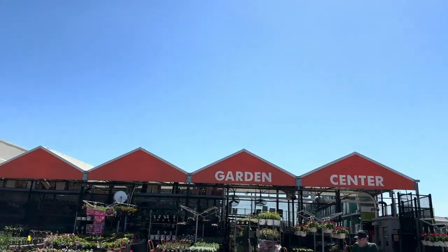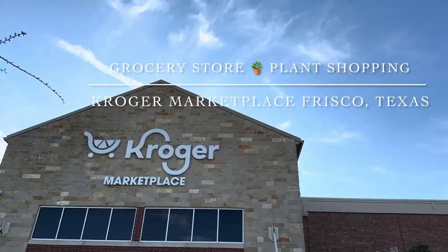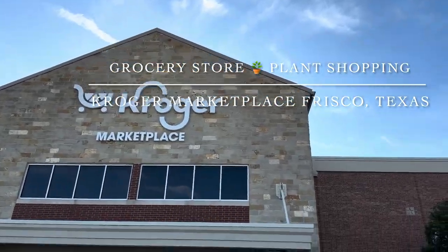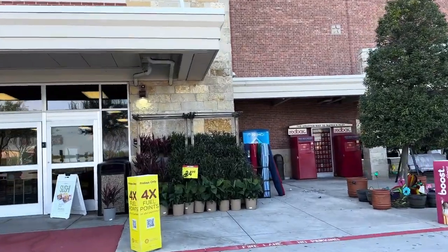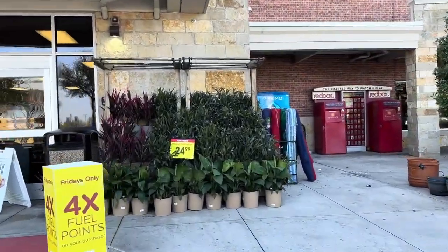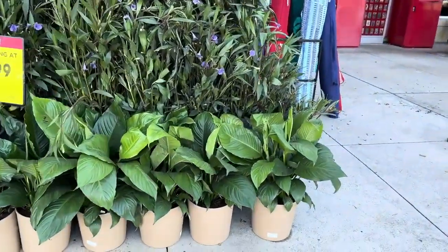So the next location we're going to go to is one of my favorite Kroger Marketplace to go plant shopping. This is the one off of Frisco, right off of Custer Road. So if you are a local Plant Foldy, you can visit this one. This one actually has some really good selections of plants. Their plants are typically healthy.